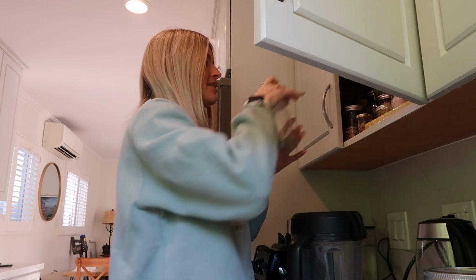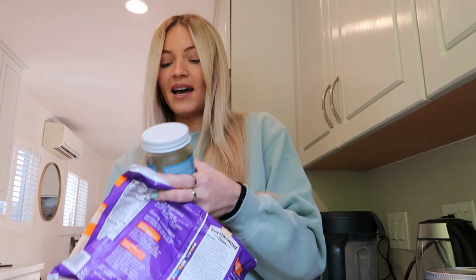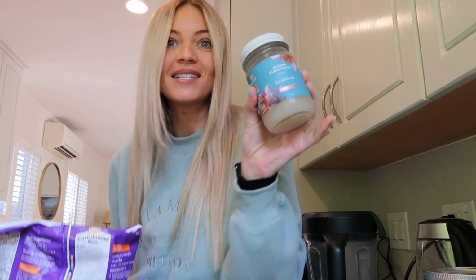I also like to throw hemp hearts in. Healthy source of fat, get some protein in. You don't even taste them, so might as well add them. Cannot forget the spinach. Again, it's something super easy to add in. You don't even taste it, so I am a big fan of adding that in my smoothie, along with sea moss gel. This stuff, incredible.